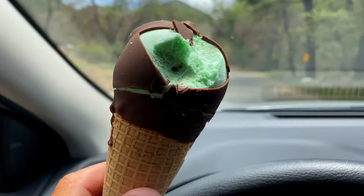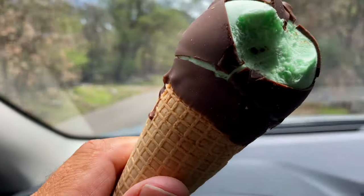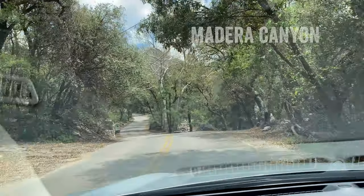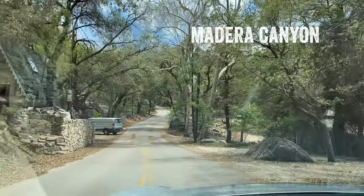Are you kidding me? Mint drumsticks? This is the best day ever. And it's only 91 degrees. I'm up in Madera Canyon.